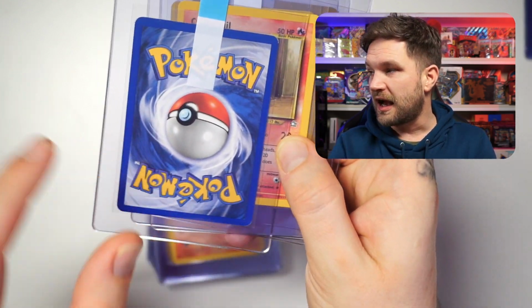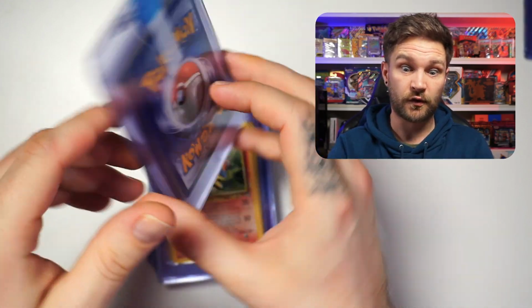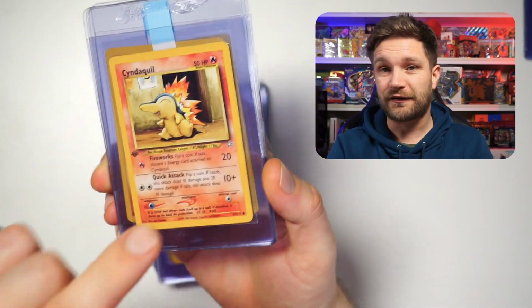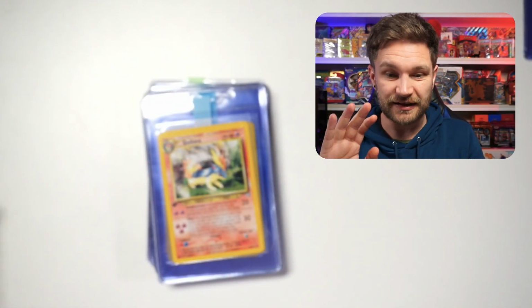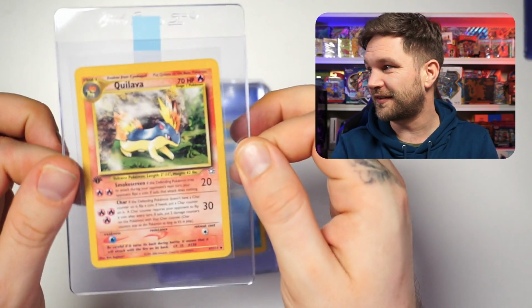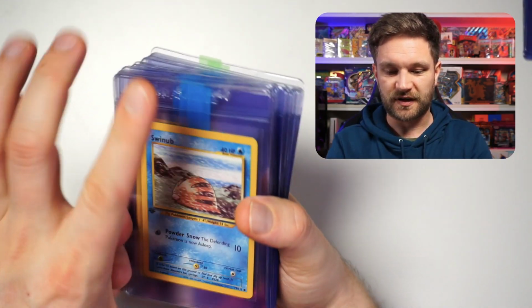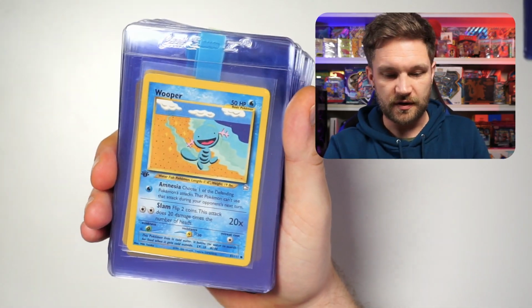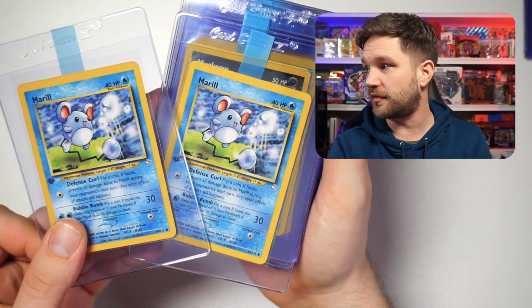This is awesome. And when I was organising these cards, by the way, to sort them, this is where I found that very special first edition holographic that I'm going to show you at the end. Honestly, it's the best first edition you can pull from this set. And you'll see that soon. Don't you worry. Quilava first edition there. Right. See if I can hold it now. Swinub. A Wooper. A Mariel. We went for 2 of those Mariels there.